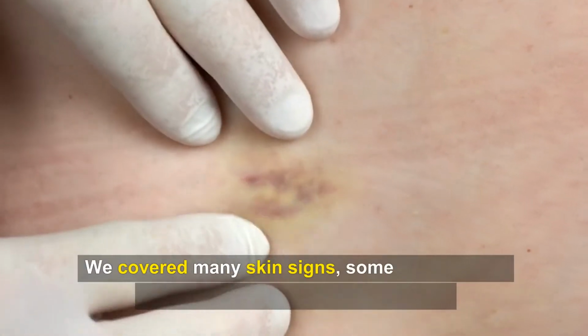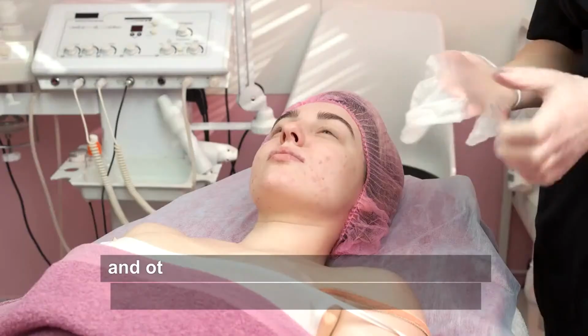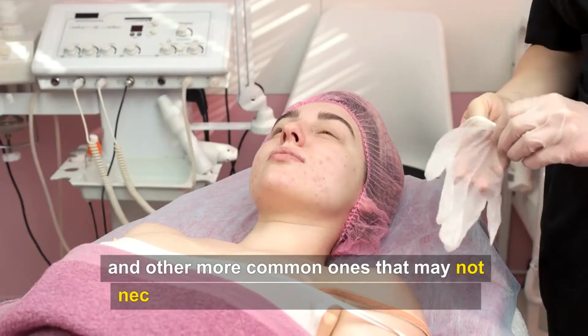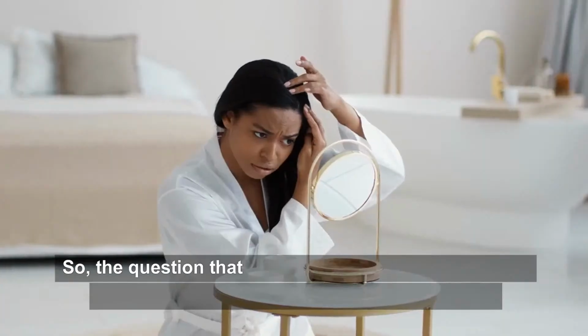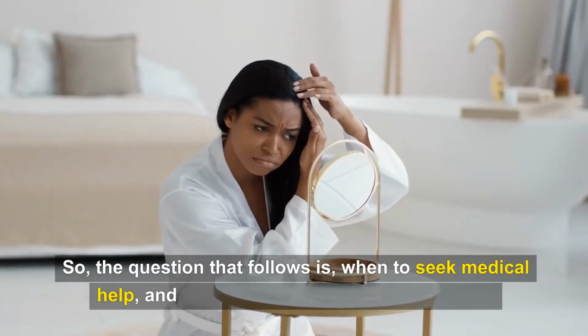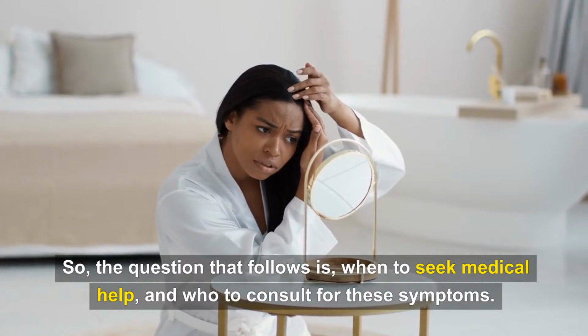We covered many skin signs, some more severe that would make us call our doctor, and other more common ones that may not necessarily be related to kidney damage. So, the question that follows is, when to seek medical help, and who to consult for these symptoms?